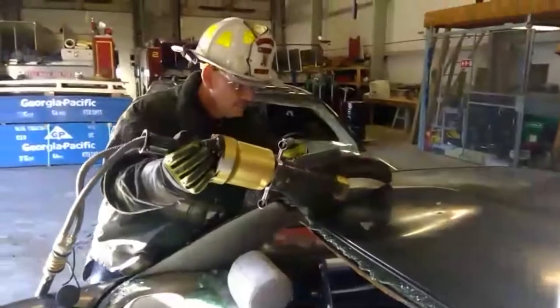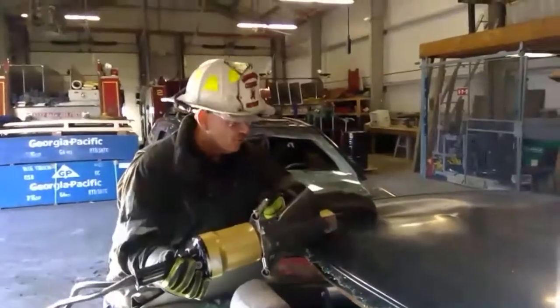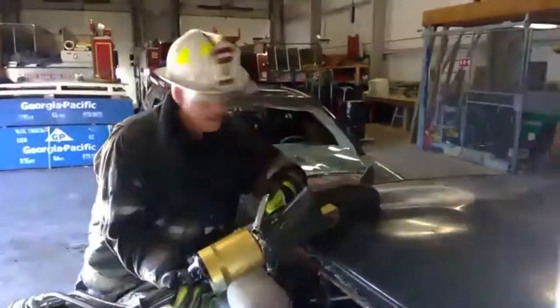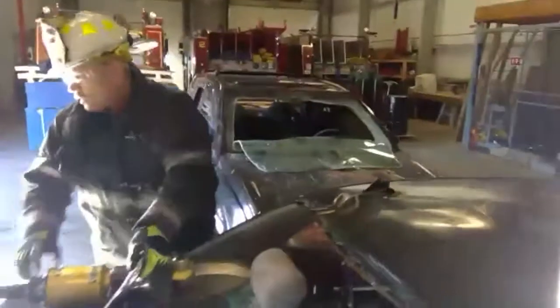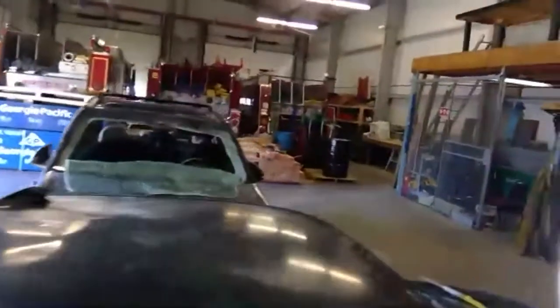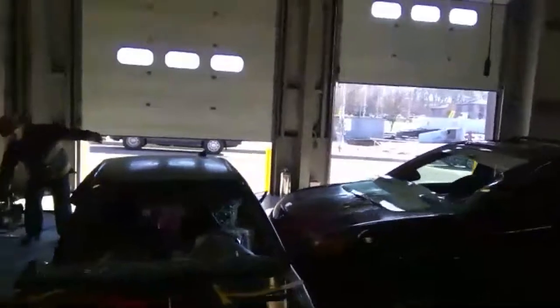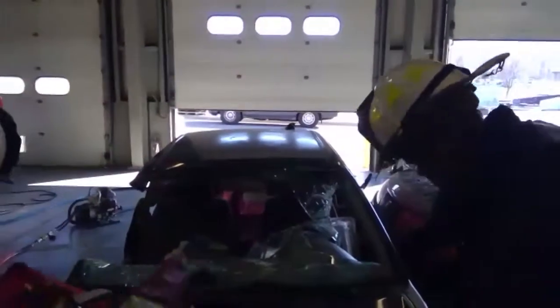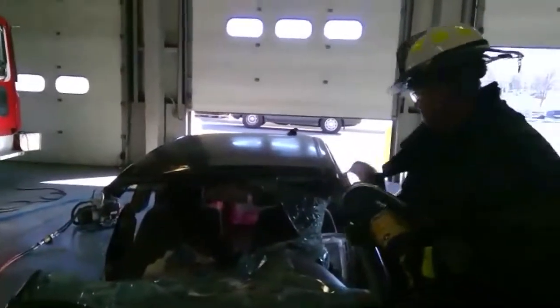And now he's going to make that additional cut so the B becomes a Y. We see Chief Becker now is going to the other side of the roof as we get Chief Simsack back with us.